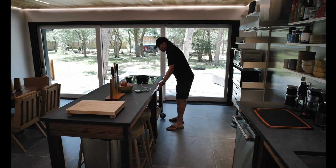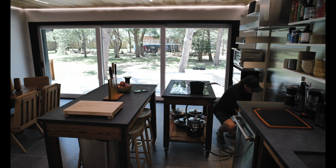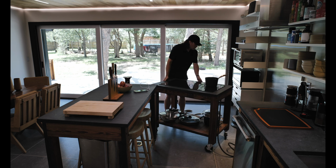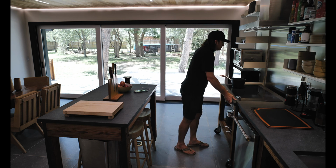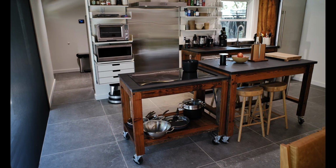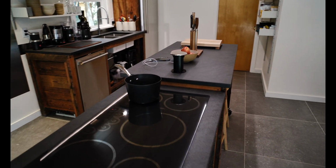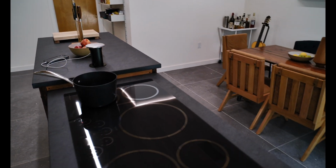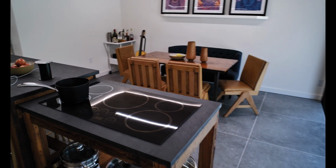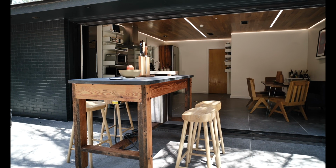A lot of things in the house are on wheels. The stove is on wheels, the island is on wheels. You can take those and move them around in the kitchen. You can organize them into a long center island, and you can even move them outside. So if we have people over and it's a nice day, I can move all the prep and cooking apparatus outside and plug it in.